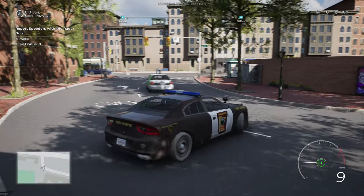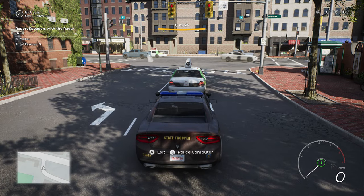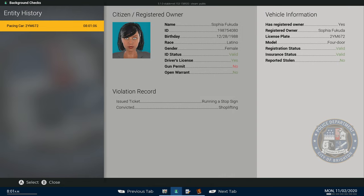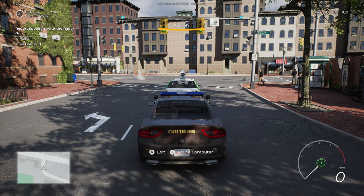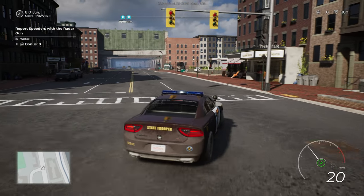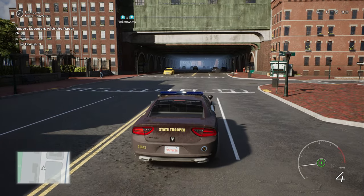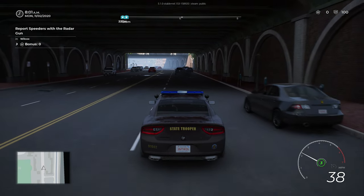Got a taxi here that's going unusually slowly. Looks okay. Have a look in the computer, see if anything comes back. That looks all good. Wonderful. Okay, we have an SUV down here that has got a very smoky exhaust, so we are going to go and make contact with them.